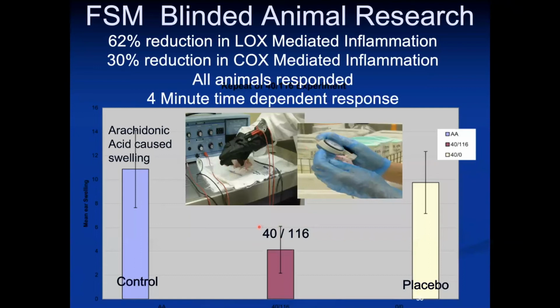The mice that were treated with the frequency to reduce inflammation had inflammation reduced by 62% in lipoxygenase mediated inflammation as compared to the placebo, and a 30% reduction in COX mediated as compared to the placebo. All the animals responded, and it was a 4-minute time-dependent response. There is no thing that will reduce inflammation by 62% in 4 minutes in the medical world. Steroids don't do it. Ibuprofen doesn't do it. Celebrex doesn't do it. FSM does. 62% in 4 minutes in every animal tested.